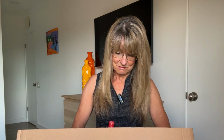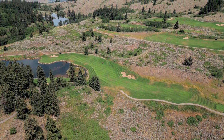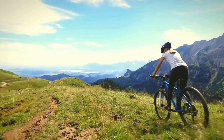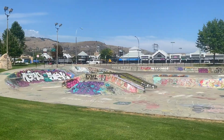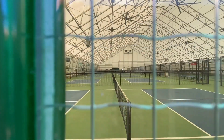In fact, that's the next thing we have in this box. Golf club. Think of all the golf courses that you can go to in the afternoon after you go skiing. Pretty awesome, right? In the summer, the mountain transforms into a mountain biking paradise too. They have tons of downhill trails that attract riders from all over the place. And we're not done at boating and skiing. How about hiking or biking or camping or skateboarding or pickleball? Everybody loves the pickleball. Lots of pickleball in Vernon.